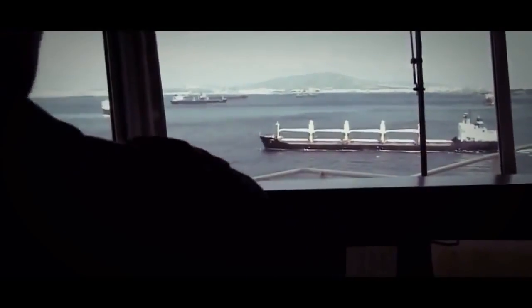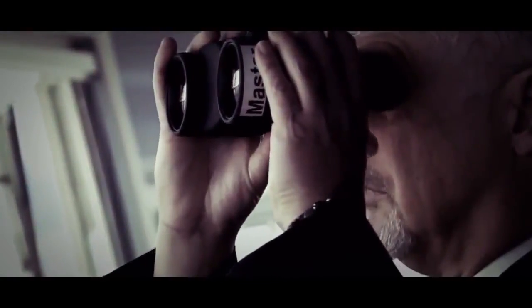Monitoring my course to starboard now. Starboard? Emma is too big. She can't change course quickly enough. The other ship has to give way or risk a collision. We won't have time to pass. We don't have space to pass astern of you, so the only possibility is to pass ahead of you.